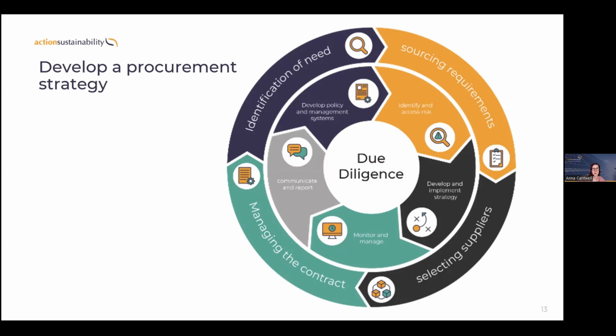Speak regularly. So best practice is to embed the contract requirements into your contract management process. So speak to your suppliers at least quarterly, especially at the beginning of the contract, and include discussions about their due diligence activities and any changes to market conditions.